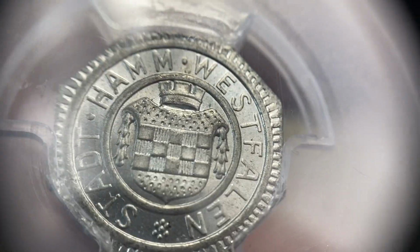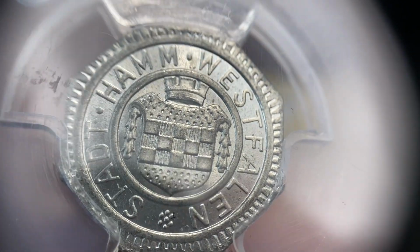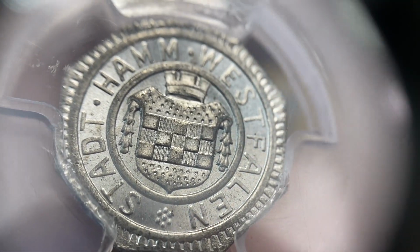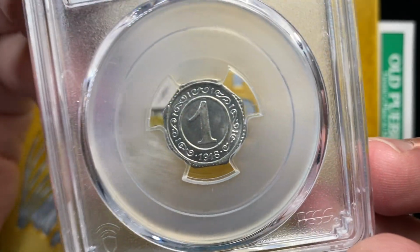And for those of you who collect Germany and that area into Europe, there were lots of different issues in the World War I and post World War I era, where you get into things called Notgeld. Usually, you think of that as paper currency script, but there were tokens and metals. The French also put out different things.